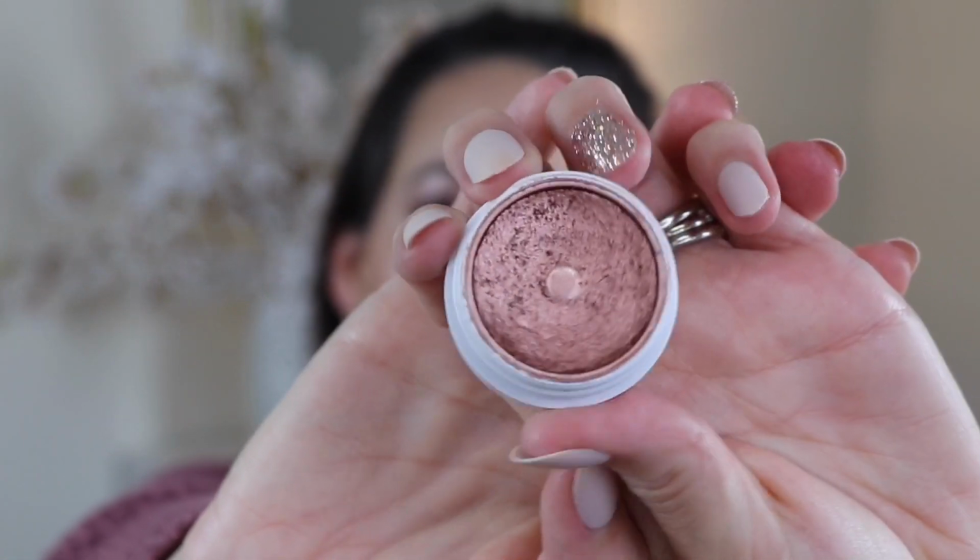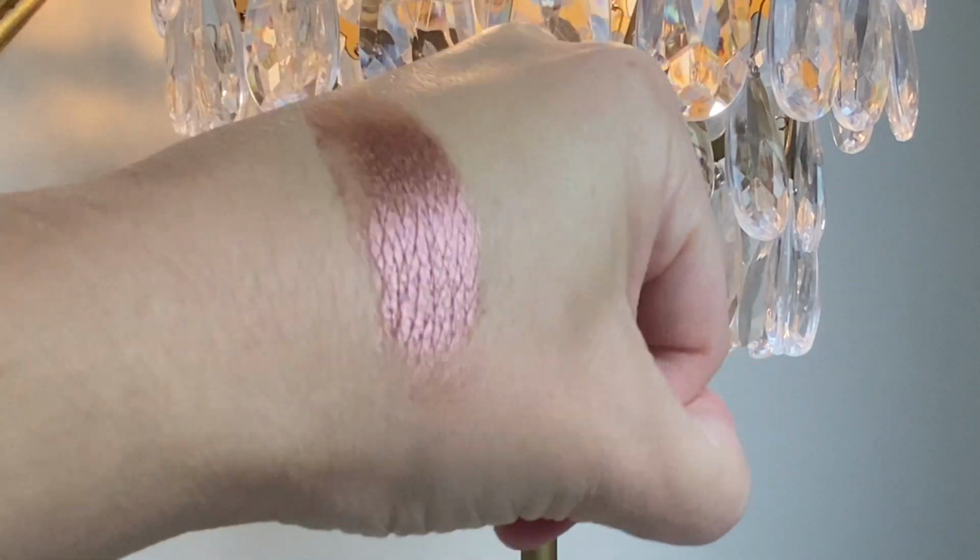It is a really pretty rose gold, and the last time I went to purchase this, because I'm hitting pan now, I didn't see it on the website as available, so I'm sure they have another color that is pretty similar that I can check out. If you have any recommendations for a really pretty rose gold, let me know down below. Ulta sells these, they're $6, and one little pod is 2.1 grams of product, so it's going to last you a good amount of time, which is great.